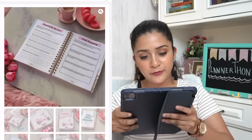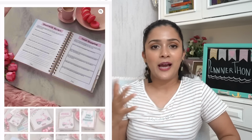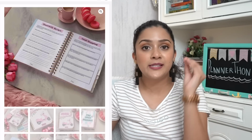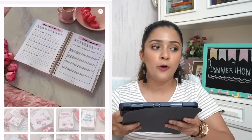So we have quarterly review pages here. Wow, 98% of the planners don't have this section of quarterly reviewing goals, and I am someone who loves to set quarterly goals, so this is super handy, and I think it's going to be a very practical way to achieve your goals and just see how far you've come along.